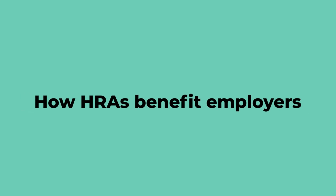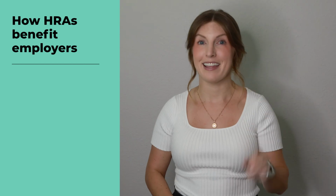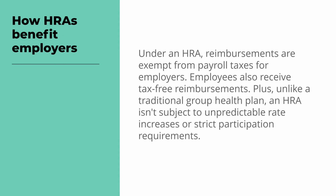How HRAs benefit employers. HRAs are employer-friendly for two reasons. They offer tax advantages and work with all budgets. Under an HRA, reimbursements are exempt from payroll taxes for employers. Employees also receive tax-free reimbursements. Plus, unlike a traditional group health plan, an HRA isn't subject to unpredictable rate increases or strict participation requirements. With an HRA, employers can take care of their employees while staying within their budgets.